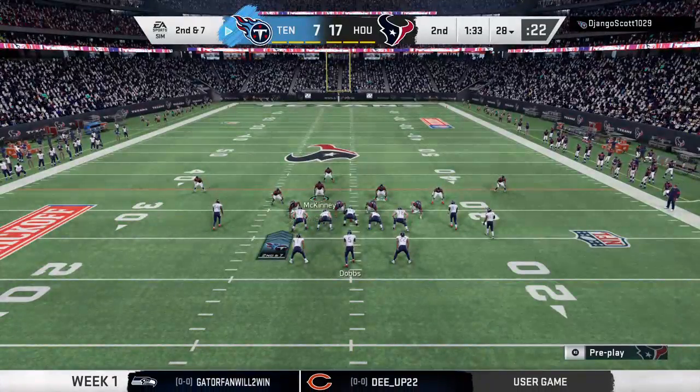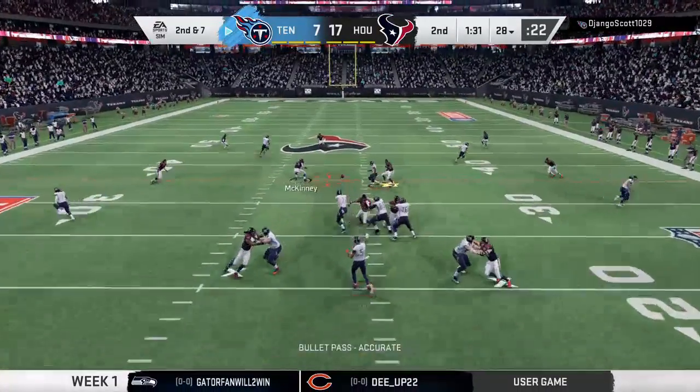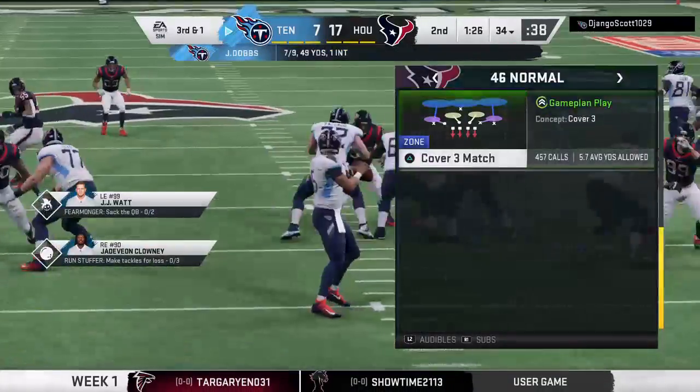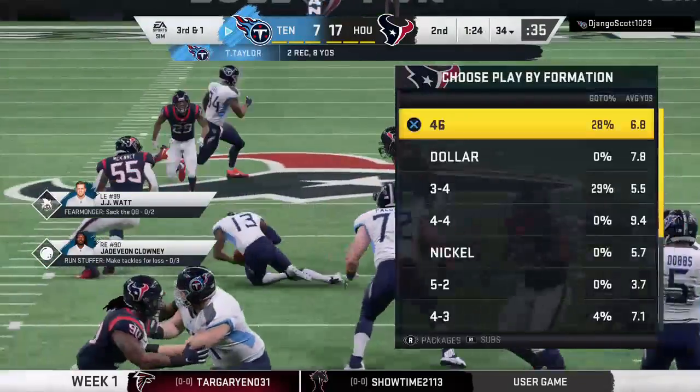Dobbs to throw. He'll find Taylor. That's complete. A gain of 3 last play. This time they double it and pick up 6.